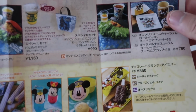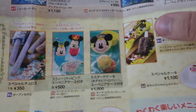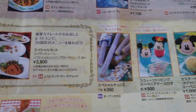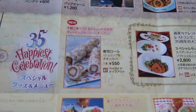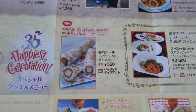Really, really good. And down here, we got the ice cream, 35th anniversary, some 35th anniversary snacks, just like Disneyland. But of note is this brand new sushi roll. Yeah, it's at Bayside Terrace. Sorry, Bayside Takeout. They changed the name on us.